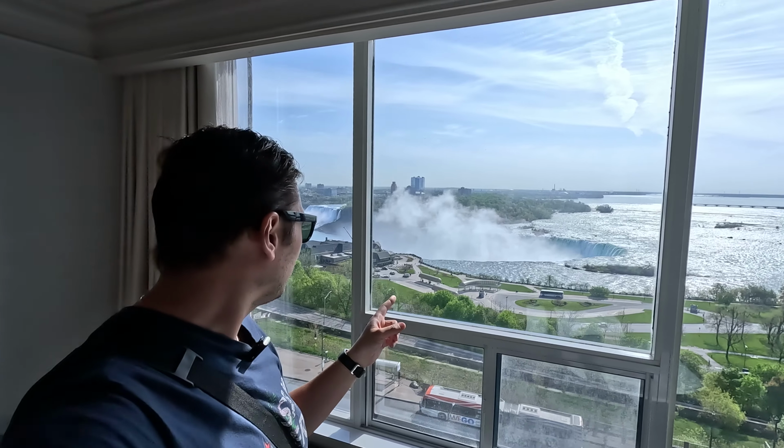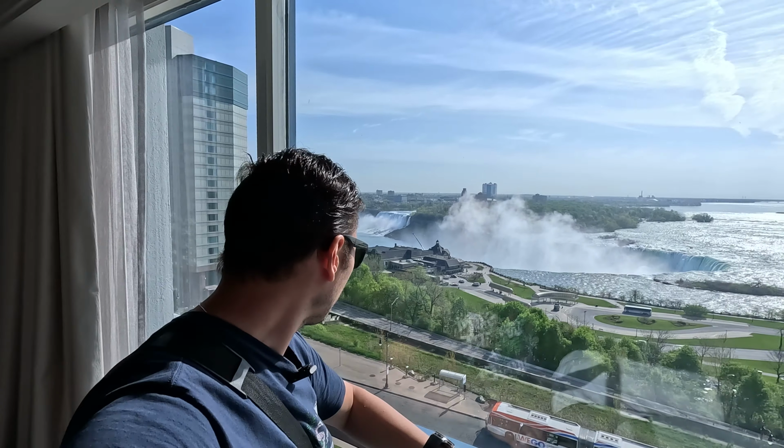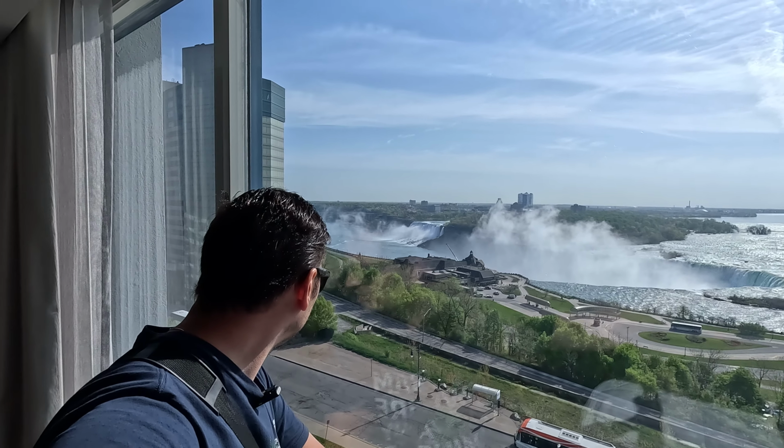So, in my personal opinion, I don't really think that it was particularly worth it. There are a lot more affordable and good quality places that you can stay, and with the money that you're saving, you could afford to do way more things here. The room being super expensive only comes down to one thing and one thing only: that view. And now I think we're ready to go.